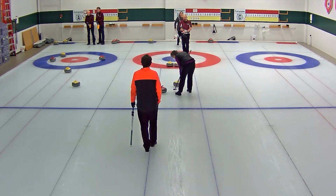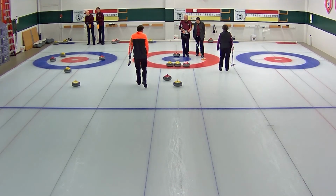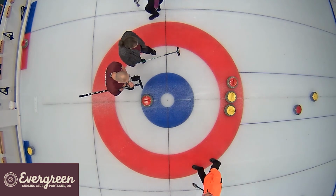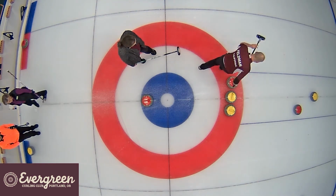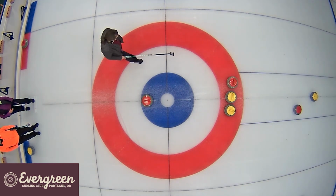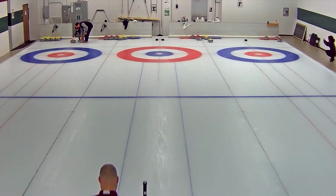So Kevin is throwing a guard here just to protect against the bump up. Chicken, I tell you. Should have raised his own. Ooh. Get aggressive, Kevin. Come on, baby. It's a safe shot. It is a safe shot.